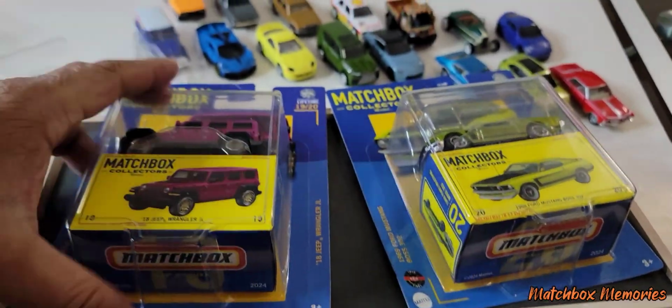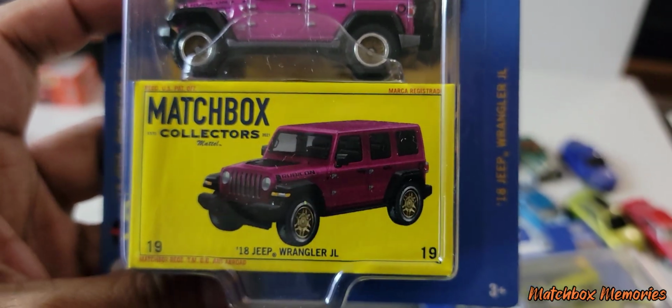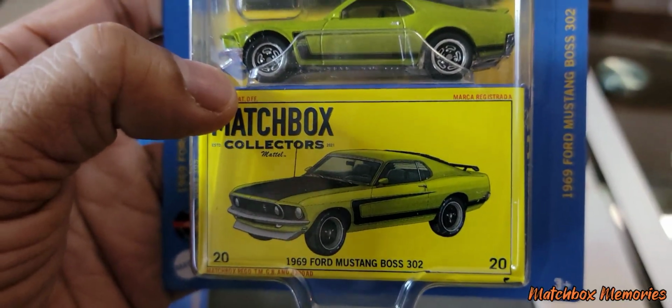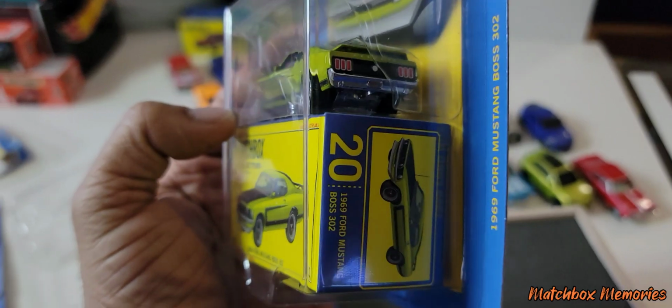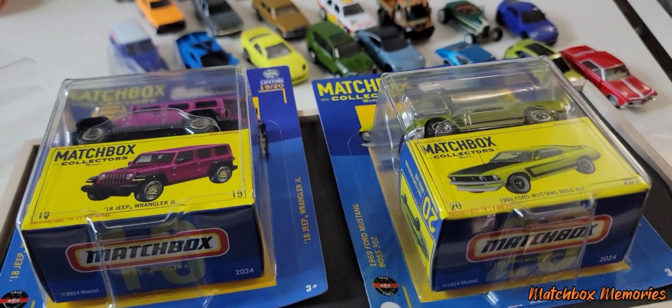All right, next 2 vehicles. First we have the 2018 Jeep Wrangler JL in this pinky purple. Nice detailing on that one, good color. And the 1969 Ford Mustang Boss 302, which we've also seen, I think, in the moving parts lineup. So I'm going to open those 2 up quickly, and then let's go through each of these vehicles.